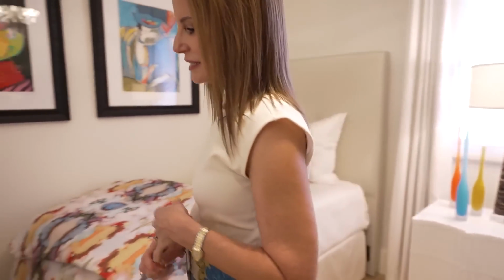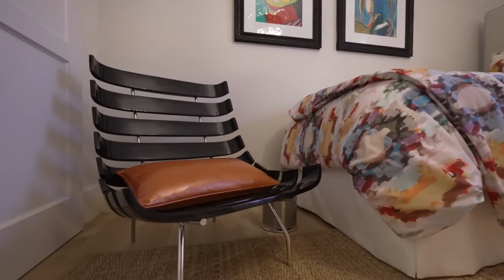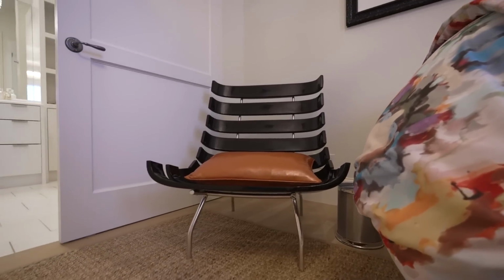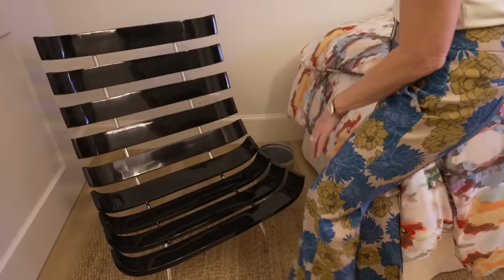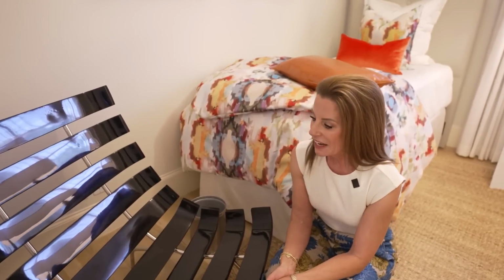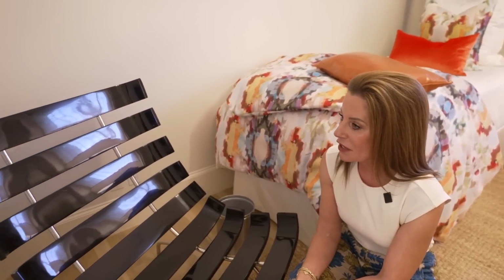Over here, this chair is amazing. This chair I found in Dallas. I was like, okay, this is a great piece of art, lacquered with black. And I saw the original price, around $10,000 to $15,000, which is not in my budget. But there was a scratch on it. It's by Costello Designs, and a tiny little scratch, and they had marked it down significantly.